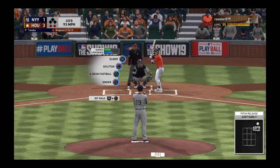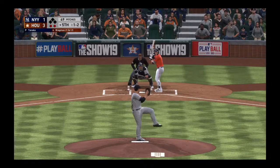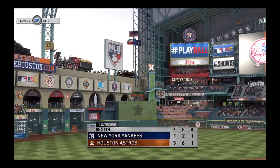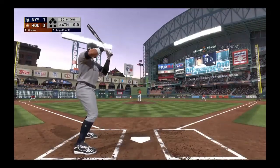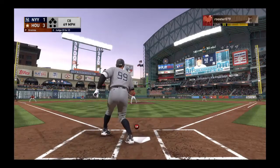That misses 1-2. Got him on a good slider there. Swung on and missed as he's down on strikes. Stepping into the box, Aaron Judge. He'll lead it off against Zach Greinke to open up the inning. Oh, missed that one by a mile.